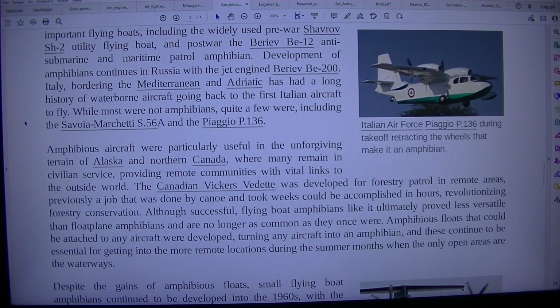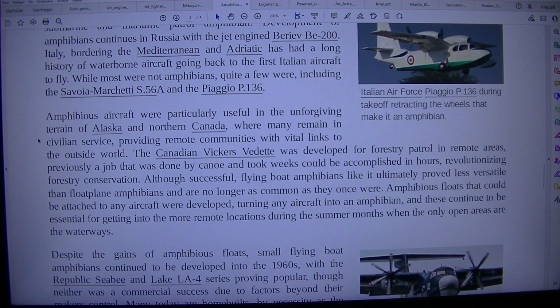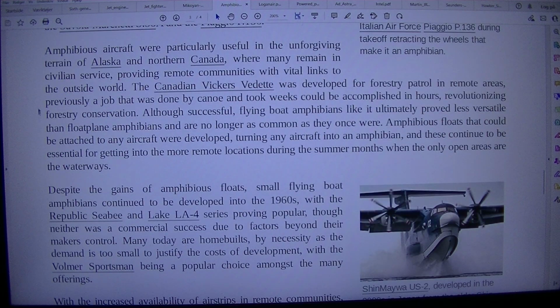Amphibious aircraft were particularly useful in the unforgiving terrain of Alaska and northern Canada, where many remain in civilian service, providing remote communities with vital links to the outside world. The Canadian Vickers Vedette was developed for forestry patrol in remote areas. Previously, a job that was done by canoe and took weeks could be accomplished in hours, revolutionizing forestry conservation.